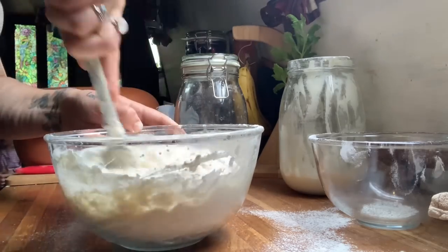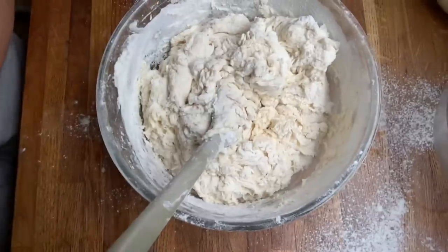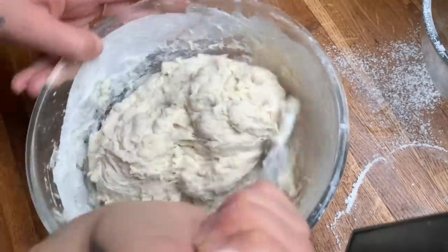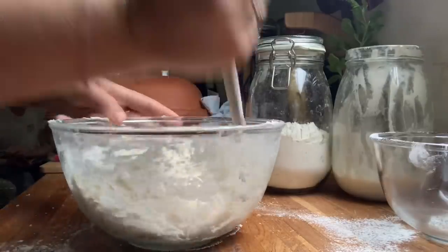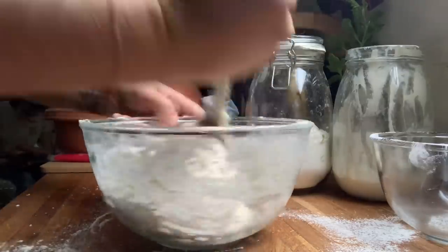So you want to keep on folding it into itself until it just about holds its own shape. So it looks like that. And then you can start to knead it with the spatula or spoon or whatever you're using. So you just keep folding it into itself until it forms a dough where it can hold its own shape and becomes a bit more firm. It takes up to around 7 minutes.